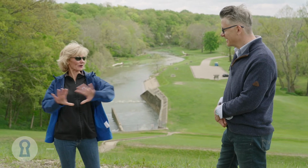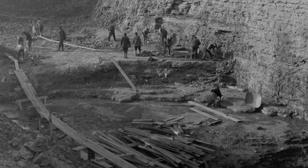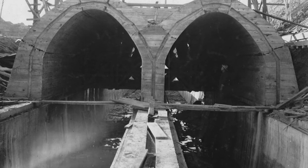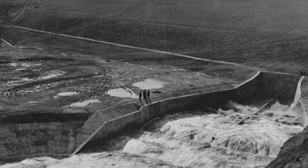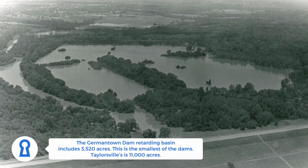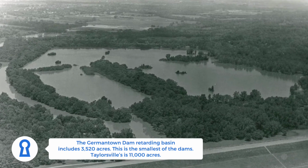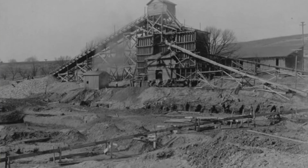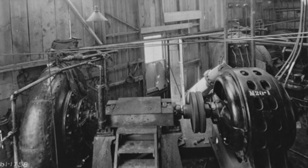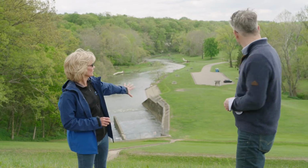So yeah, this part is all an earthen embankment. Here we have a concrete section that are called conduits, and there's tubes that go through the dam and the water rushes through there. And behind the dam is a retarding basin. We don't have a lake on a regular basis, but that area is thousands of acres of land that's preserved to store floodwaters when needed. A lot of innovation went into designing these dams, and those innovations are used throughout flood control systems in the world still today.